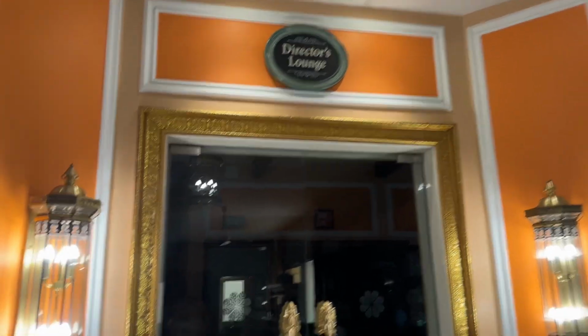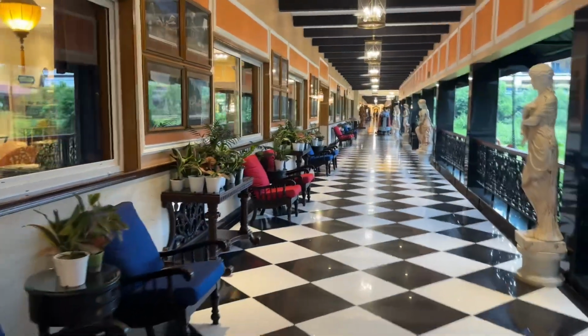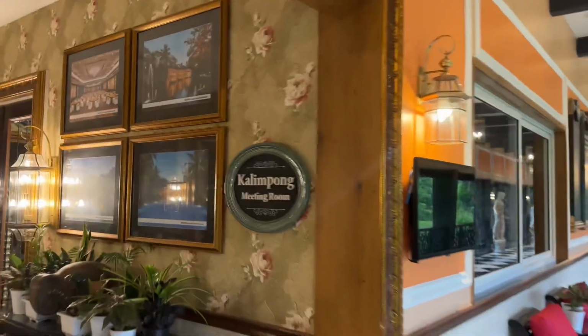So that's the director's lounge, guys. And inside there is... They locked it. Okay, we will go in there, guys, but just from the other side because the door is locked here. But this is the way to reception, right? Mm-hmm. So there's also a meeting room here.